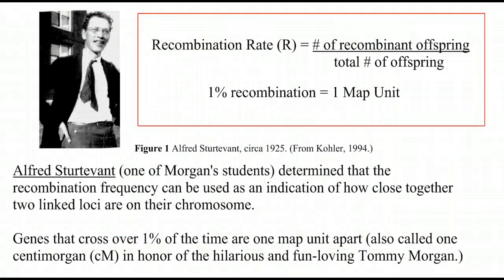This young man right here, Alfred Sturtevant, also working in Morgan's lab, was actually one of Morgan's students, and came up with an ingenious idea. He noticed that in different dihybrid crosses, the recombination rate differed. And so that meant to him, and it turns out to be true, that the closer two genes are together, the less likely any single crossover event is to separate them, and the farther apart they are, the more likely that is to occur. And you can actually calculate this recombination rate by taking the total number of recombinant offspring and dividing that by the total number of offspring. And he assigned this 1% recombination rate as one map unit.